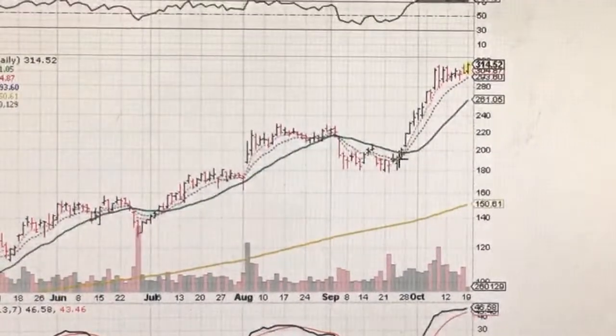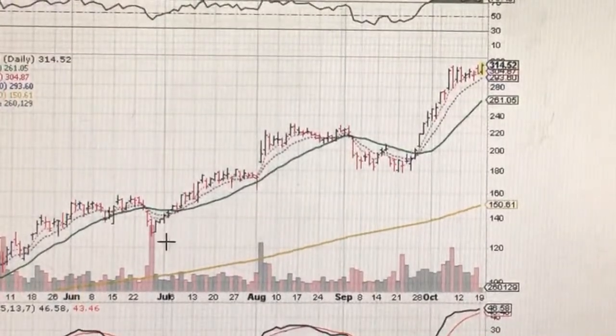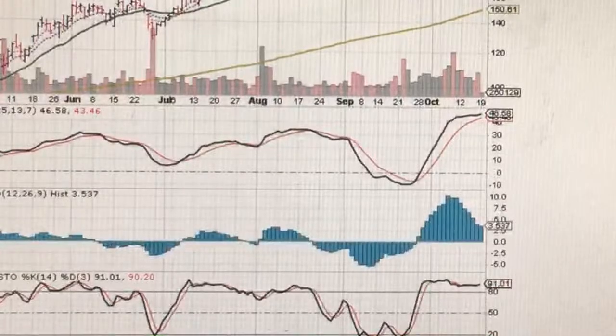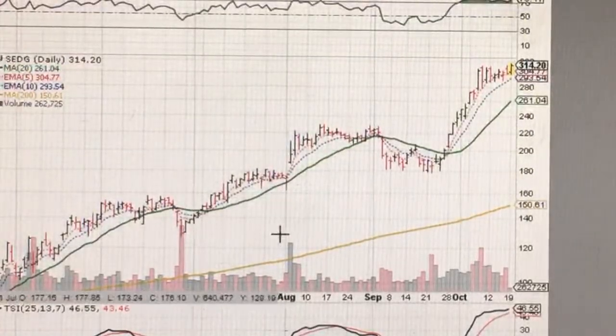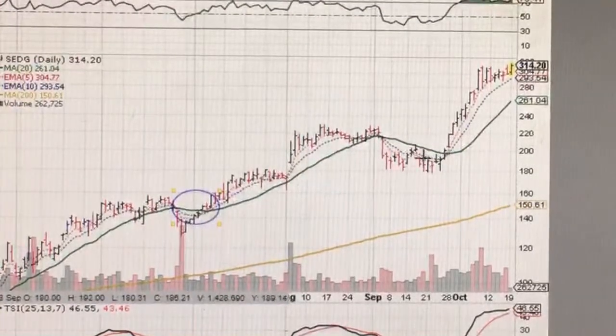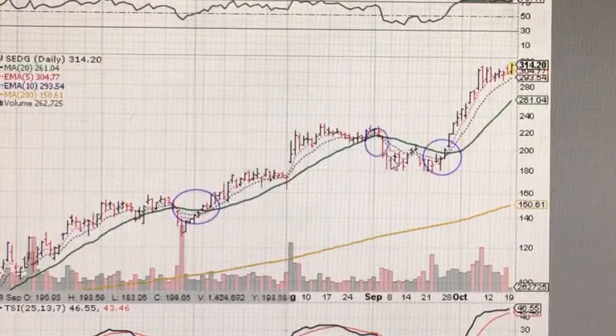So, I mean, this is a good chart to look at what I'm talking about. Now, this is kind of a runaway stock. You get these runaways and they just keep going up, man. But as a general rule, and you can't apply this 100% across everything, price above the 20 is a breakout. Price below the 20 is bearish.